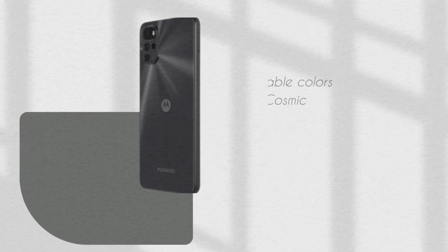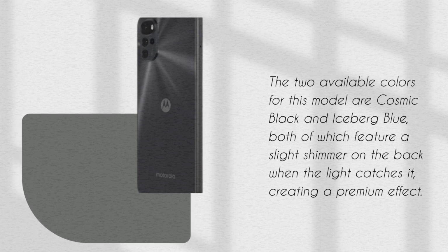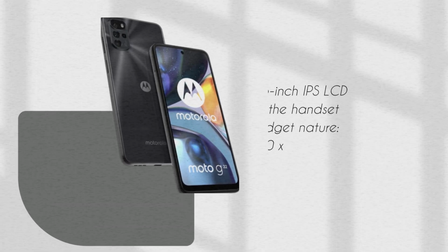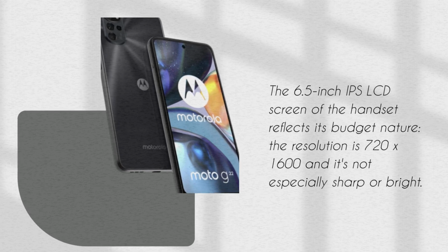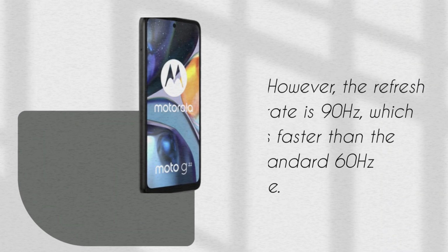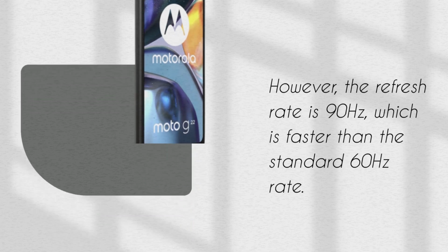The two available colors for this model are Cosmic Black and Iceberg Blue, both of which feature a slight shimmer on the back when the light catches it, creating a premium effect. The 6.5-inch IPS LCD screen of the handset reflects its budget nature. The resolution is 720 by 1600 and it's not especially sharp or bright. However, the refresh rate is 90 Hz, which is faster than the standard 60 Hz rate.